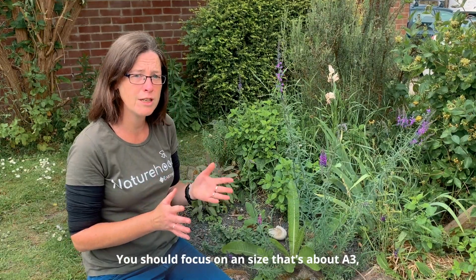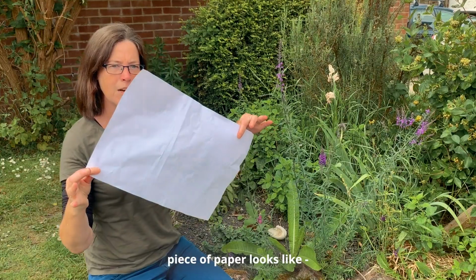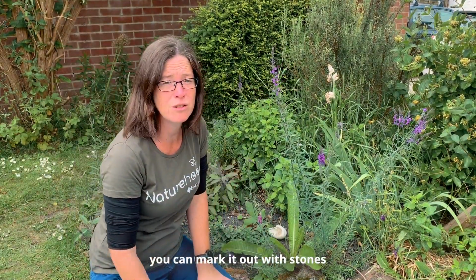You should focus on a size that's about A3, so I think most of you know what an A3 piece of paper looks like, so that's roughly the area that we're looking at. You can mark it out with stones, or you can just estimate.